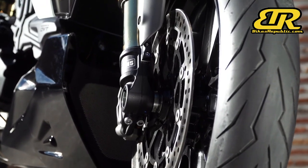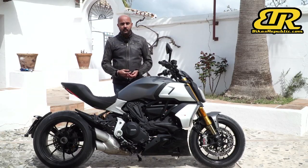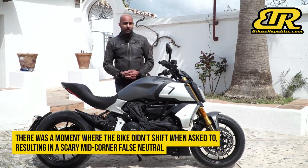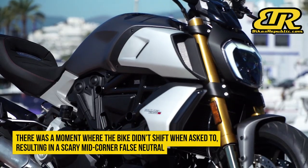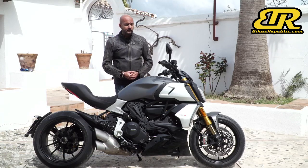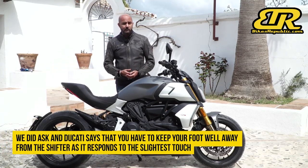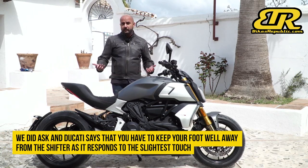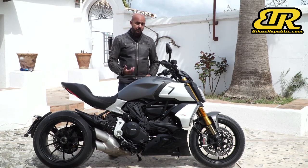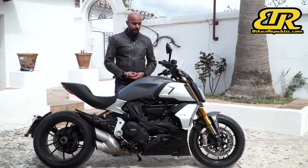Now you have Ducati Wheelie Control, and we have the Ducati Quick Shifter. The Quick Shifter, however, is not affected by any of these electronic modes. It is really charming to use. However, I did find a couple of false neutrals which made me run wide in corners, and it was quite scary. I'm going to find out why such things happen, but perhaps I didn't step on the gear shifter hard enough. It was scary and something to look out for, especially if you're not used to riding a bike with a quick shifter.